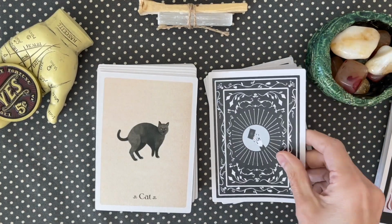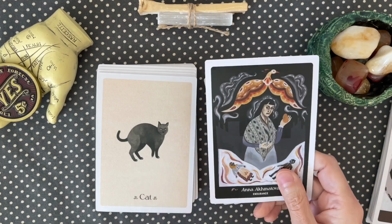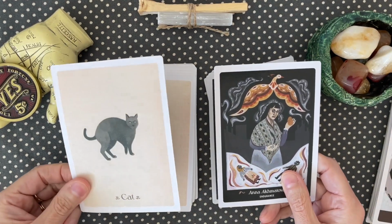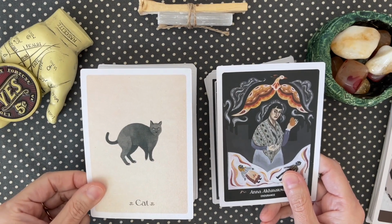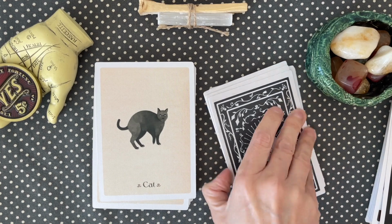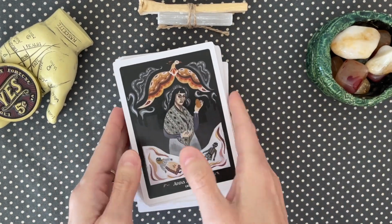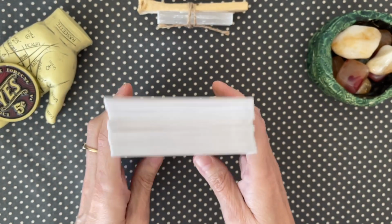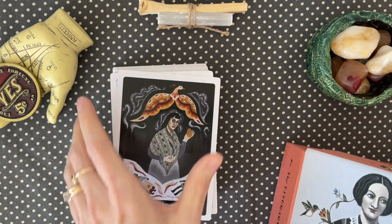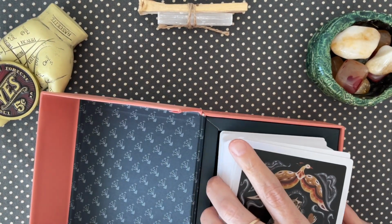But I think the illustrations are fantastic. You get the contrast of these richly illustrated cards with the simplicity of the Witch's Materials cards. So it is a very fun deck to work with, and I highly recommend it if you want to have good fun playing with a deck. I've had some fun readings with it. And that is the Literary Witches Oracle.